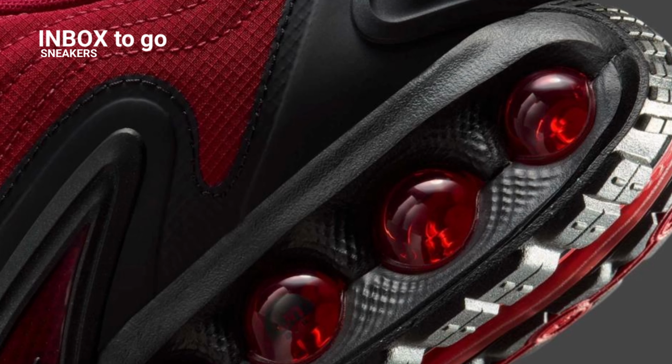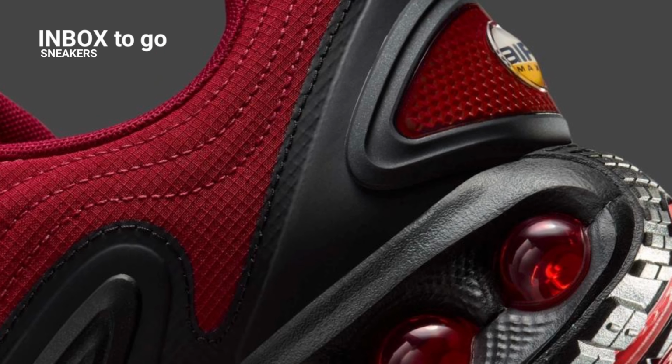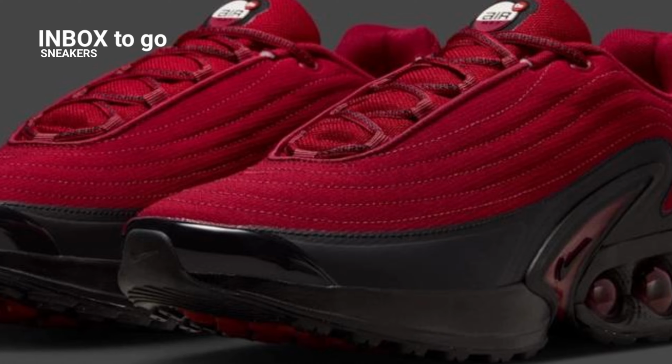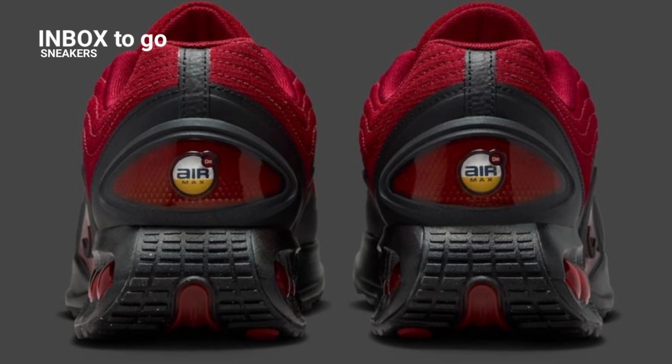Dressed in a bold noble red, light crimson and black colorway, the shoe features a deep ruby tone across the upper, balanced by darker shades along the sole for a striking contrast. It's a look that could easily blend into both snowy streets and concert scenes alike.